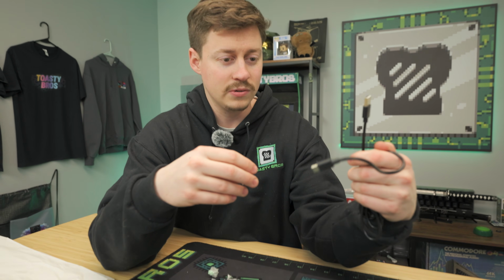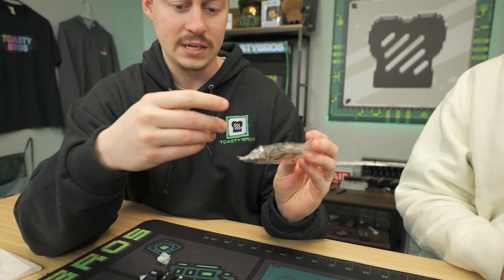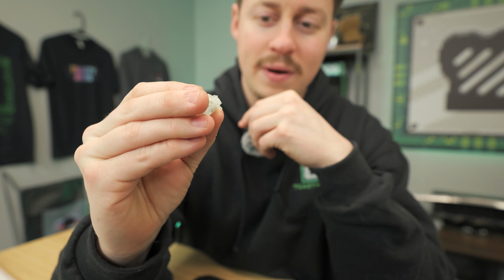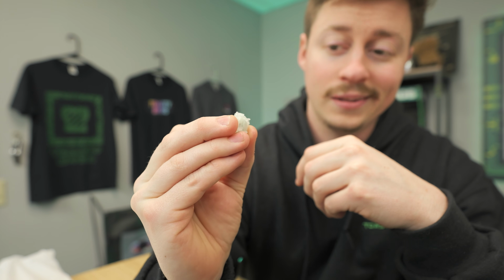And you'll notice in the box, we do get a detachable USB-C cable. We have a switch puller as well as a keycap puller. And then we get some extra switches here. And this is the really cool part about magnetic switches. You'll notice that there's no contacts in the bottom because it's fully magnetic. So that's nice. There's less things to break, like when we're building Zach's keyboards.